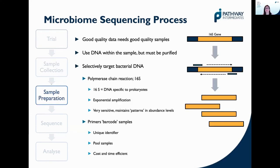So then we have to prepare the sample. Good quality data needs good quality samples. And what we do is we actually extract the DNA within that sample. We have to purify it. And then we selectively target the bacterial DNA.